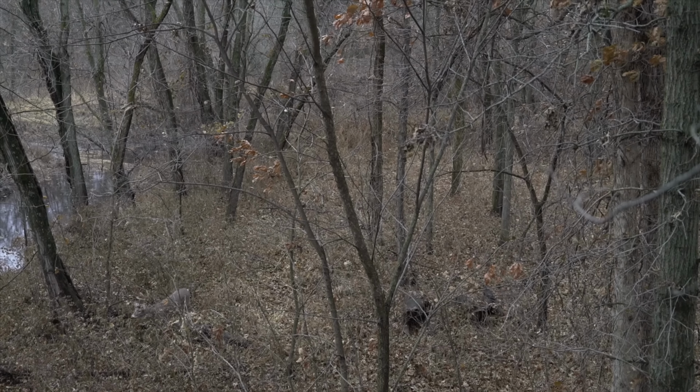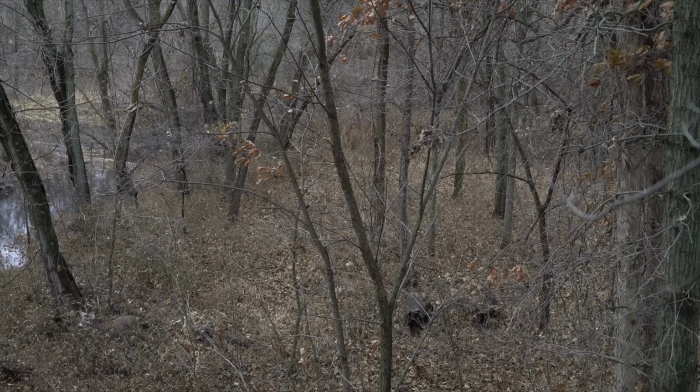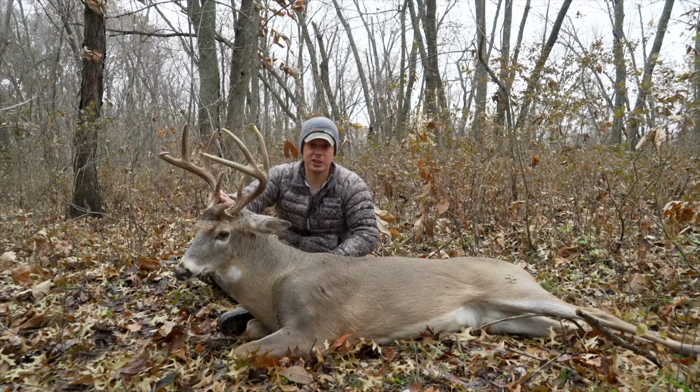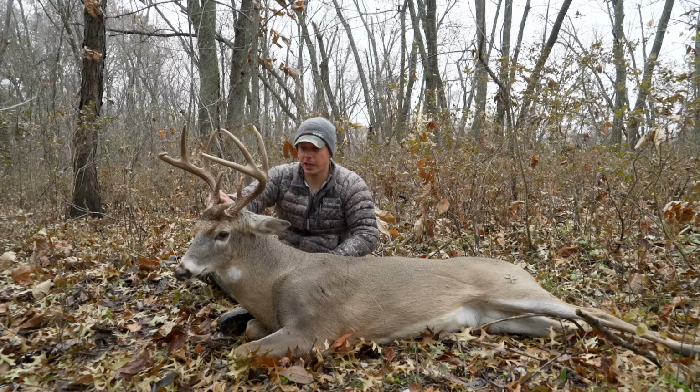He started chasing that doe the last few steps. He was within 20 yards, and so I just put it on his shoulder, and the arrow went right through. Well, here he is, my buddy John. Big thanks to him for coming out here and helping me.